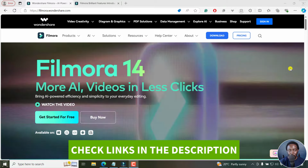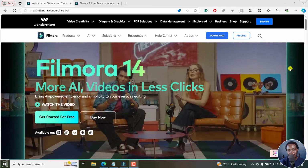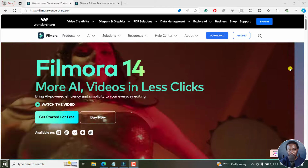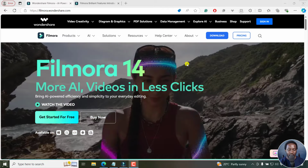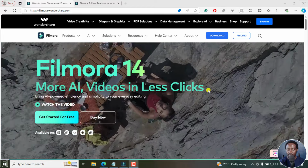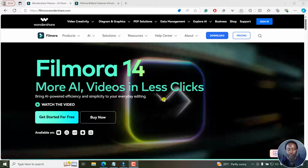Now, Filmora 14 was released on September 30th, 2024, and it's packed with a ton of AI features to ease your video editing experience and bring your videos to life. Let's take a look at it, and you can see Filmora 14, more AI, videos in less clicks. Bring AI-powered efficiency and simplicity to your everyday editing.